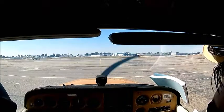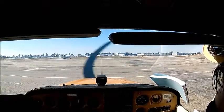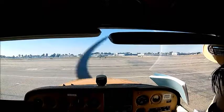Quebec Bravo, behind the Bonanza, taxi via Alpha, midfield run up. Behind the Bonanza, Alpha to midfield run up. Hey, Quebec Bravo.